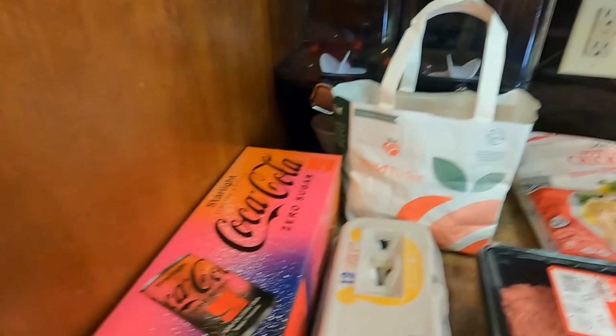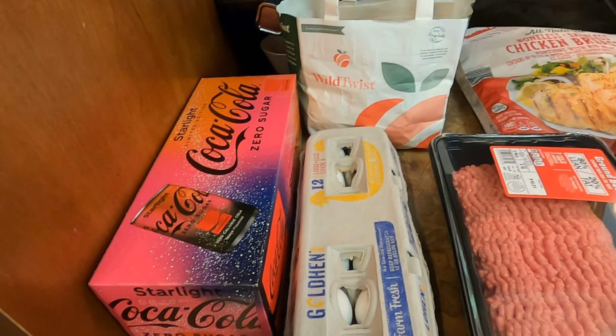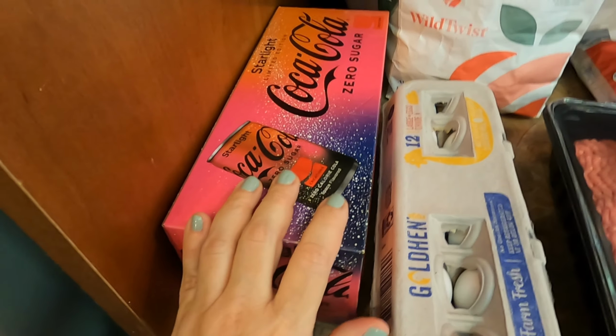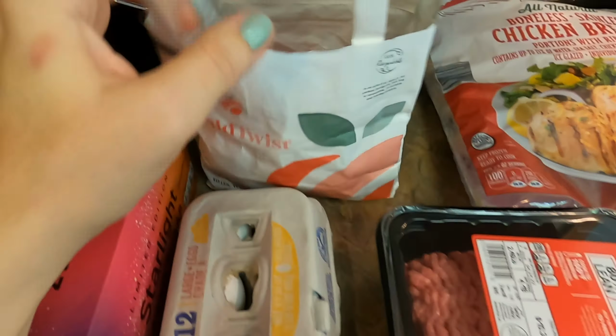So not everything is for Easter weekend. Some of it we'll use throughout the week, such as these. I absolutely love this new Starlight Coca-Cola Zero Sugar, so I picked that up at Aldi. Picked up some eggs, and then they had these new apples.